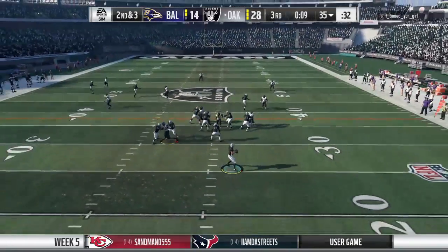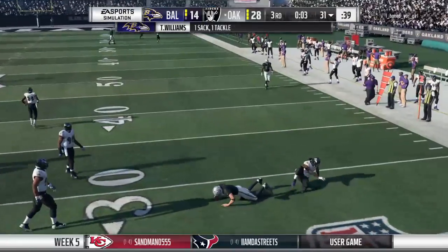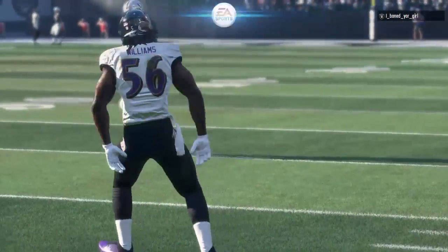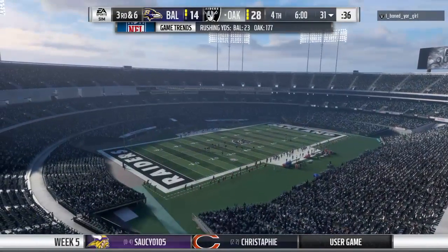To throw, it's Carr. Flushed out right. And he is going to be taken down. And that should be the final play of this third quarter. Tim Williams. It's the Raiders with the lead and the football here as we get ready to start quarter number 4.